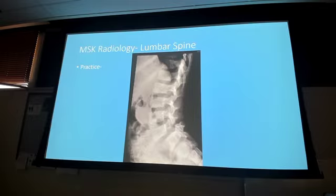What's going on here? What's the diagnosis? So it's not subluxation, it's spondylolisthesis, right? Because it's the spine. We don't use subluxation when it comes to the spine. From the definition, maybe I might buy that, that's fair.